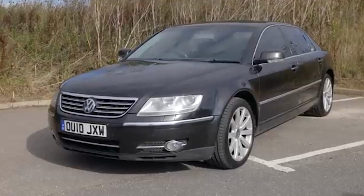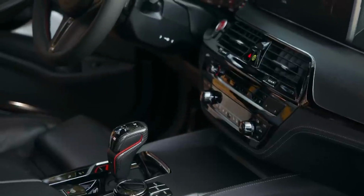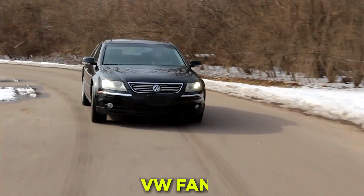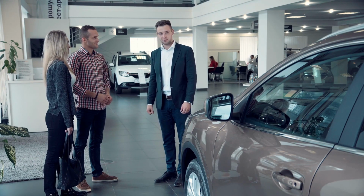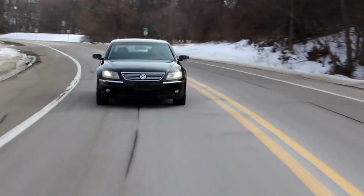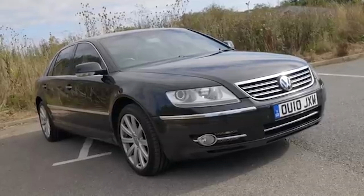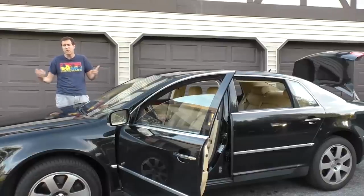Volkswagen built this car to compete with Mercedes and BMW, but there was a problem. Buyers didn't see VW as a luxury brand. It was too premium for regular VW fans, but not prestigious enough for high-end buyers. It's like showing up to a black tie event in a tuxedo made by a sneaker brand. Take a second to realize the Phaeton is basically a Bentley in disguise. Underneath, it shares DNA with the Audi A8 and Bentley Flying Spur.